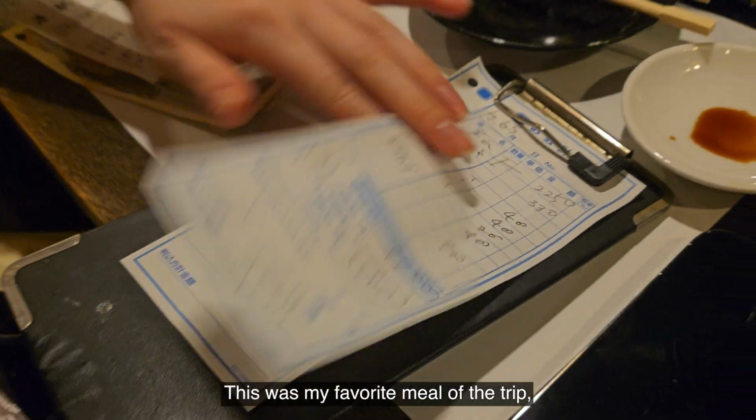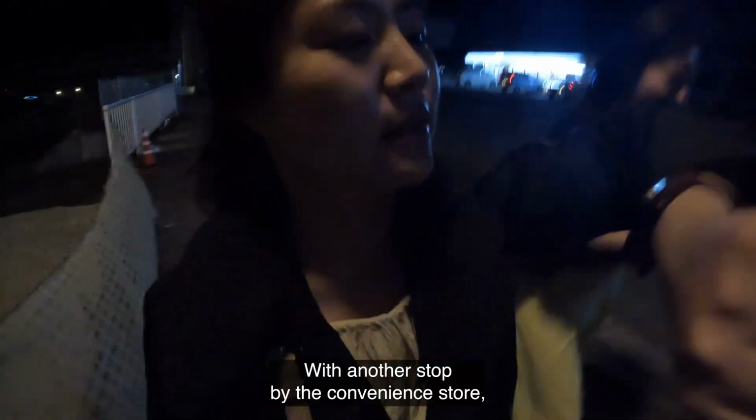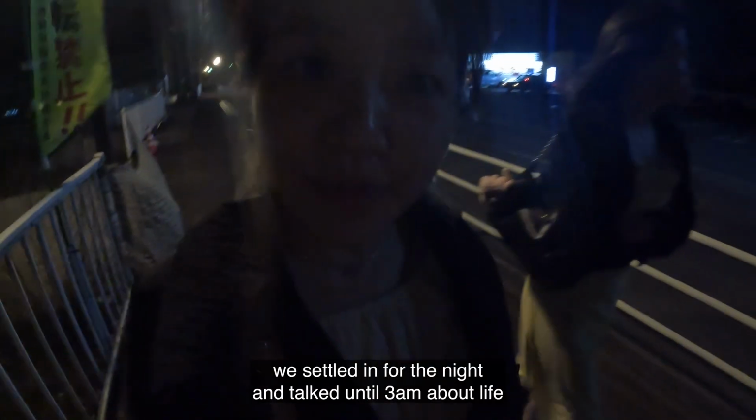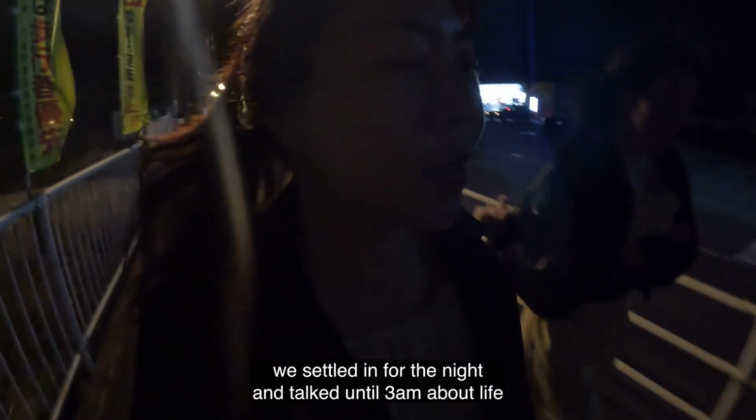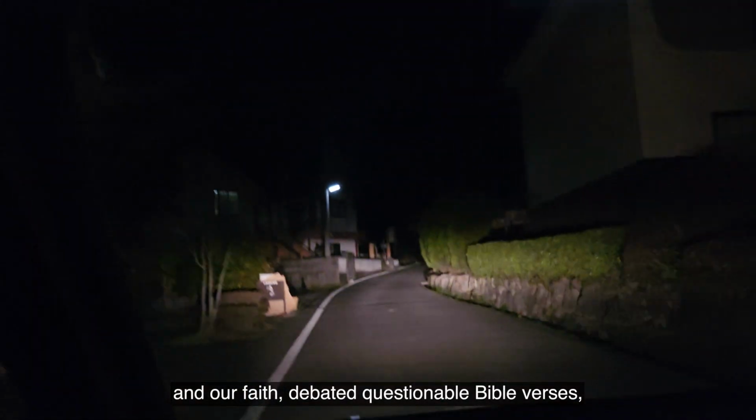This was my favorite meal of the trip, and here is Gloria being shocked at how cheap the meal came out to be. With another stop by the convenience store, we settled in for the night and talked until 3 a.m. about life, our faith, debated questionable Bible verses, and more.